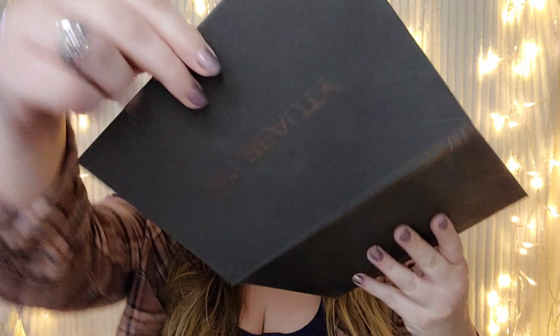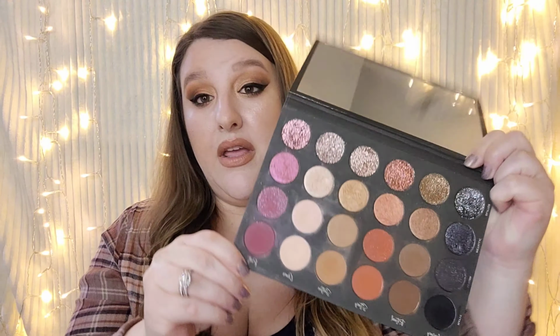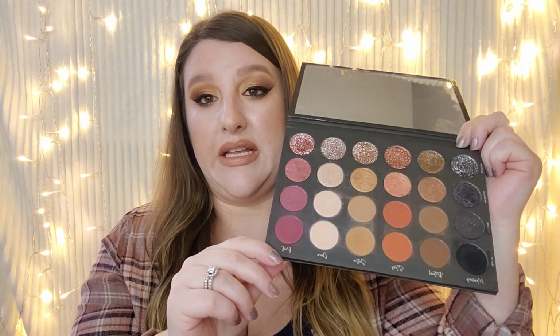Now, this palette is $48, and when you open it up, this is really hard for me to open. I don't know why. The mirror, again, I think is really good quality. It is large. It's a really nice mirror. This is what the inside of the palette looks like itself.